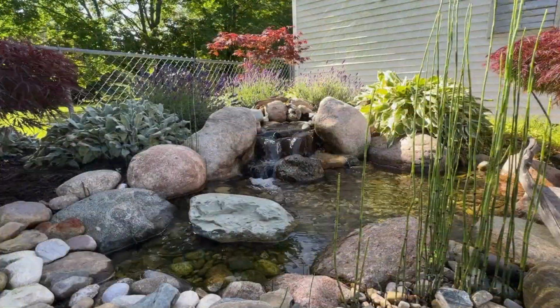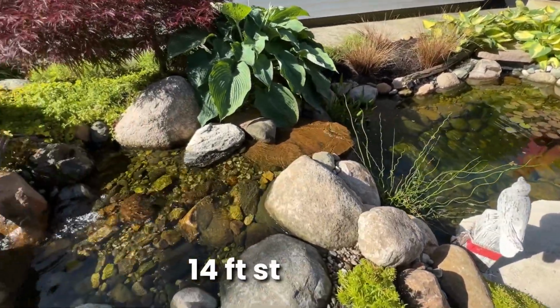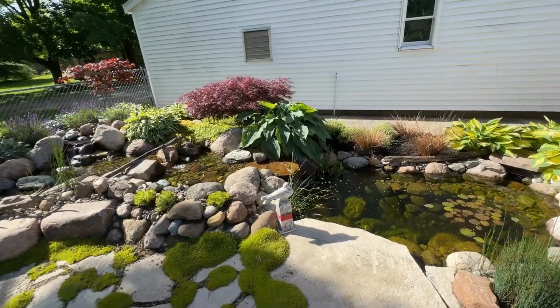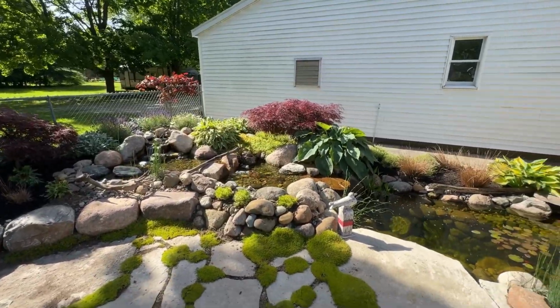This pond here is a 7x10 pond, about 2 feet deep, and the stream itself is probably closer to 14 feet. We added in this large stone that you can just stand over, a very nice interaction area with the pond. And then of course we extended the stream out right here just to make the water feature a little bit bigger and also create some different viewpoints from this patio right here.